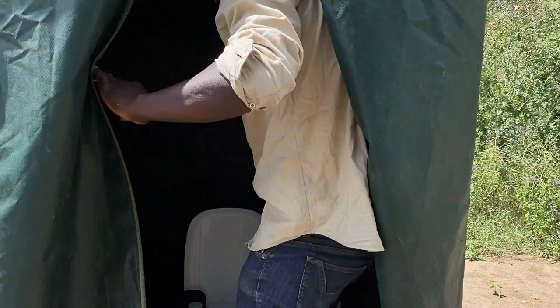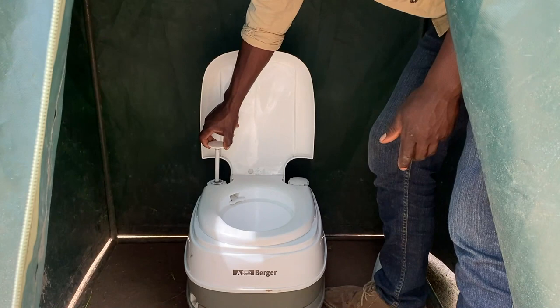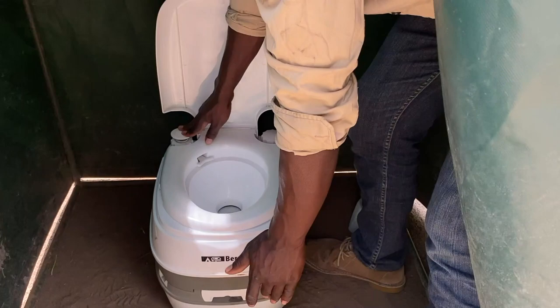So here you can see, you can come and after you sit here, after you finish, you have to flush. So you pull this button up like this, then the water will come in. Then when you finish, you have to pull this one, and then you pull it back. Then the thing will be done.